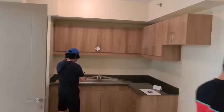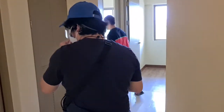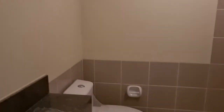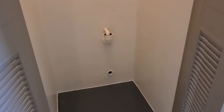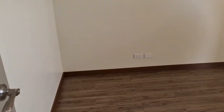That's the kitchen, and going to the bedrooms, like what I mentioned, it's a 2-bedroom unit. So the comfort room is quite spacious. Fixtures are also of good quality. They even have a rain shower for the shower. Water pressure is also good. This is the washing machine area, so it's already set up. Just need to put the unit, and it also comes with a balcony, which is actually facing the road.